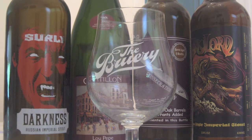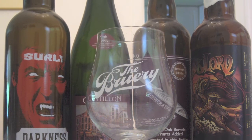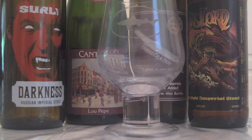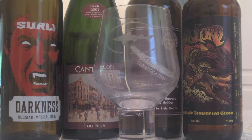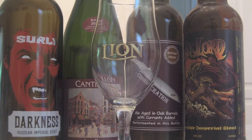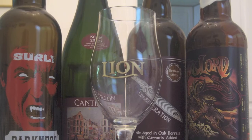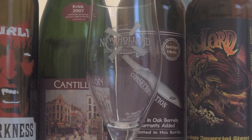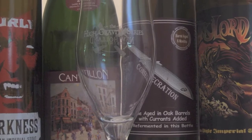My snifter from the brewery out of Orange County, California. My snifter from Dogfish Head Brewery out of Milton, Delaware. My lion glass from the Lion Brewery. You might know them for the Lion Stout. My New Holland High Gravity Series glass, good for higher ABV beers.